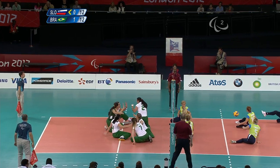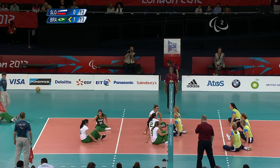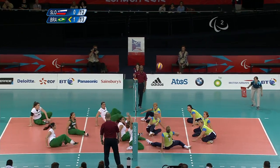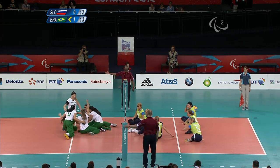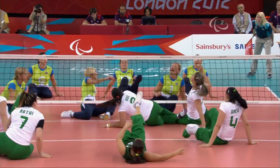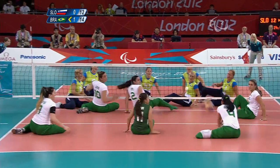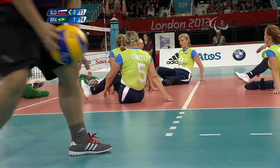Slovenia in the green serving. Well, there was an element of fortune, I think, there, but Brazil have won the point and lead 14-12. They've got the advantage there of 2 lucky net cords. Desperate scramble there from Brazil's number 11, Gabriel Marchi.